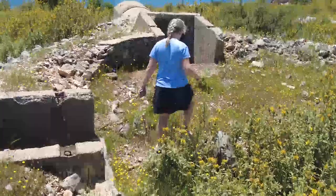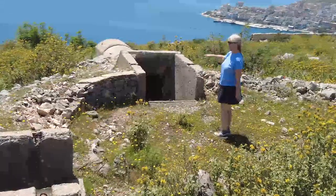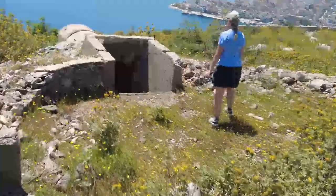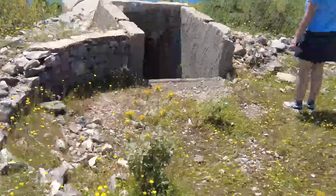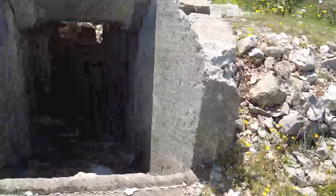Here Roxanne is checking out the bunkers. Oh, look at this one. You just see right through to the... I wonder if a cannon is in here or something. This front bunker you can see right all the way through to the water. So I'm wondering if there was some kind of... I don't know.